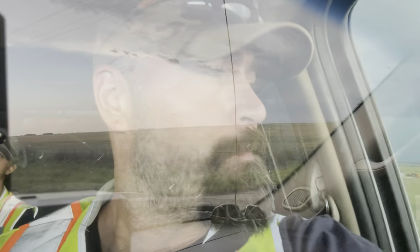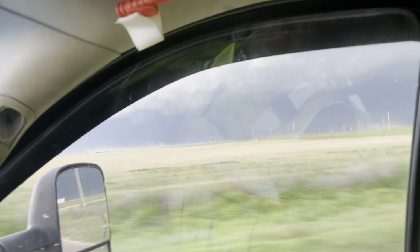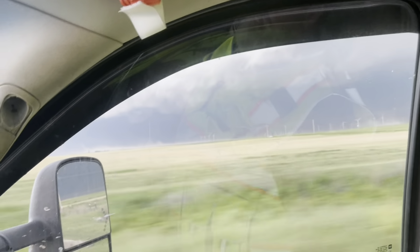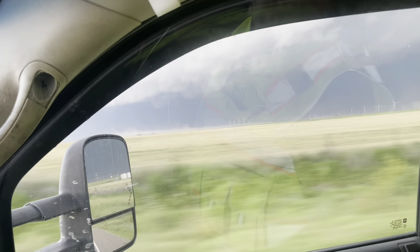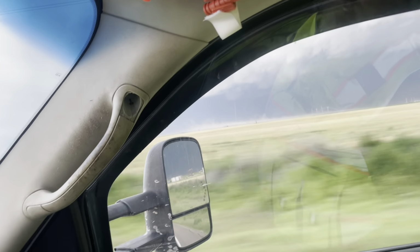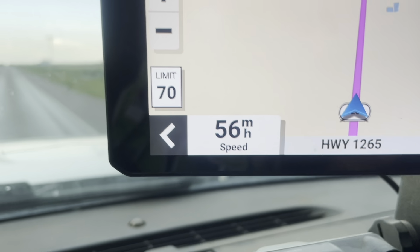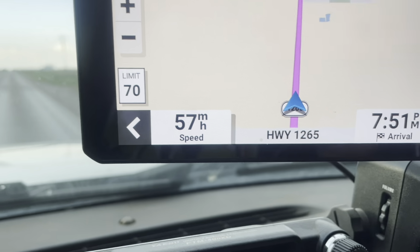So we're headed back towards Perryton, Texas, because I'm not a storm chaser. I'm a storm cleaner upper. That's what we're running away from. And it's moving right now at about 80 miles an hour, according to meteorologist Andy Hill. And we are not going 80 miles an hour. We're going 55 miles an hour because we've got heavy equipment on trailers behind us. Very alive right now.